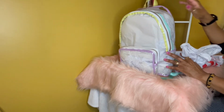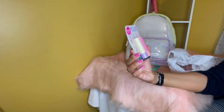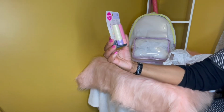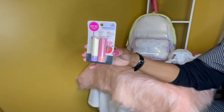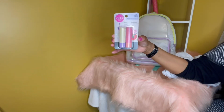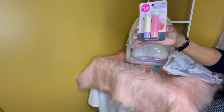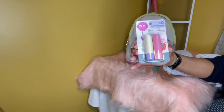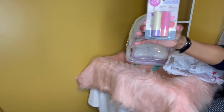But this backpack is not the only thing that she sent me. She also included in the package from Target some EOS lip balm, and this is lavender latte and sweet grapefruit. Now Robin, girl, you are so observant. I love fruity stuff. This summer I have been wearing a lot of grapefruit, fruity smelling things. I love grapefruit. I love smelling like sweet grapefruit. I love fruity scents for the summertime. So she brought me that.